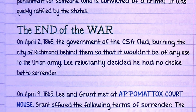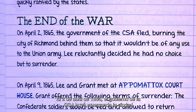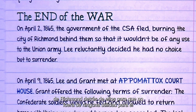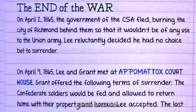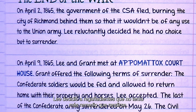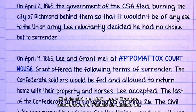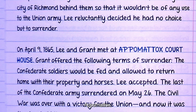The end of the war. On April 2nd, 1865, the government of the CSA fled, burning the city of Richmond behind them so that it wouldn't be of any use to the Union Army. Lee reluctantly decided he had no choice but to surrender. On April 9th, 1865, Lee and Grant met at Appomattox Courthouse.